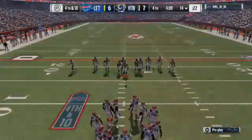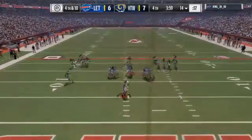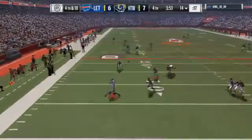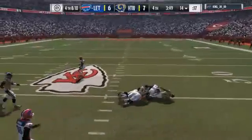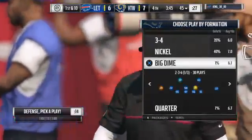One score down. Here we go. They're going to go for it here on 4th down. Here we go. It's Palmer on 4th down. And he's got a man open. And they'll get it all the way out near midfield to the 45. A big gain there for the Bills.